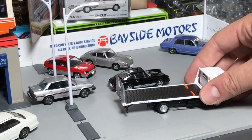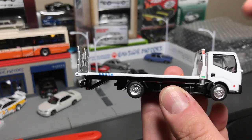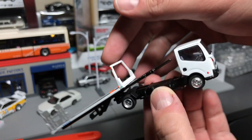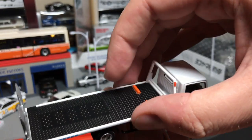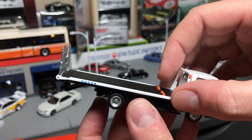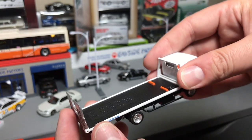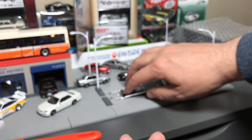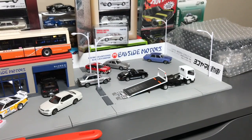I'll give you some of the details here. So you can see the pieces. If you look at a real front loader like this, that's metal, this piece. Plastic, I think there's plastic and metal in the bed. And then you can see all the detail there on the bottom. Just so cool. So cool. Oops. There we go. Sorry about that.